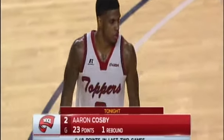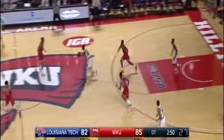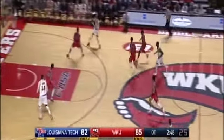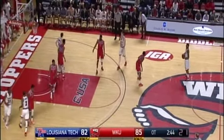And North Texas 7-11. McNeil will throw it in and look to get into Cosby, the best free throw shooter on the team, who scored 48 points the last 2 games. What a way to finish out his Hilltopper career. Here's Zedman, front court pass to Johnson on the right wing with WKU winning 85-82 and 2:45 to go in the game.